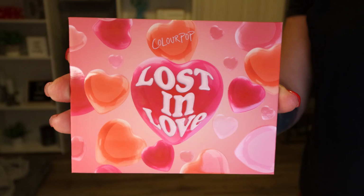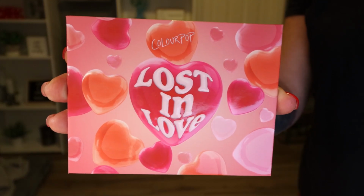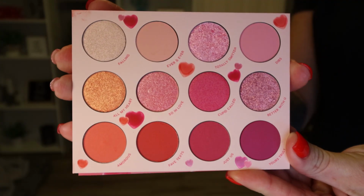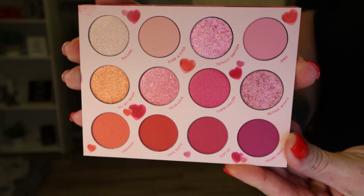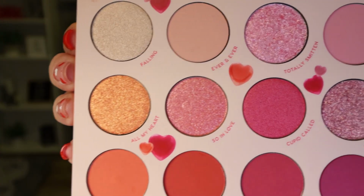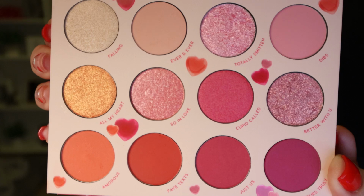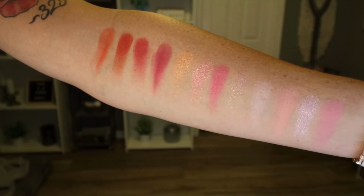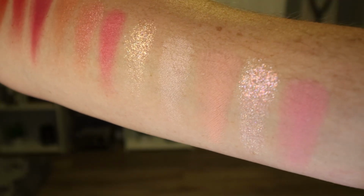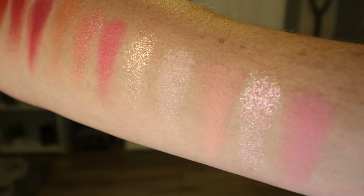So I'm going to go ahead and insert swatches and close-ups of the Lost in Love palette, the lip and cheek balm, and the Flexitarian Super Shock Highlighter, if you have not seen that before. Like I said, it's absolutely beautiful. There were some other pieces to this collection. There were a couple more of the lip and cheek balms. There were also some lippies and maybe even just a couple more pieces, but really what I wanted to get my hands on was the palette because the color story absolutely spoke to me.